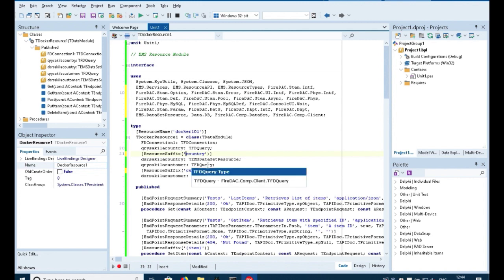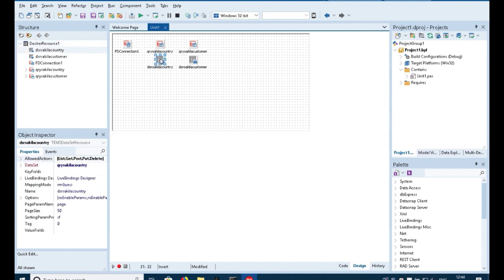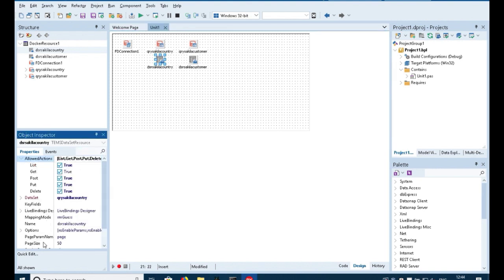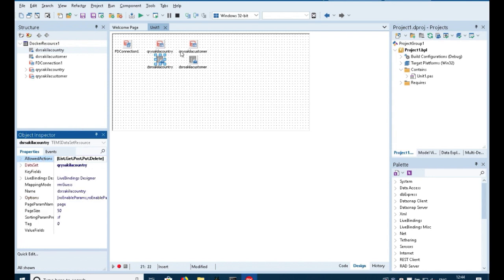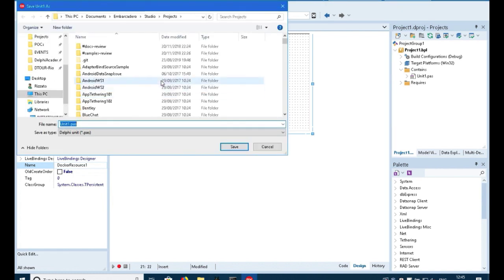So we have here everything you need to input data, delete, and list data from these tables, from these data sets. This is done by this TMS dataset resource, where you can configure the actions and additional things like page size, pagination, etc. Okay, so we can just run this locally. This is what we are going to use when testing your application, when developing your application. RAD Server has a local development server that's automatically installed with Delphi. So you just need to run your application. Let's save it here.